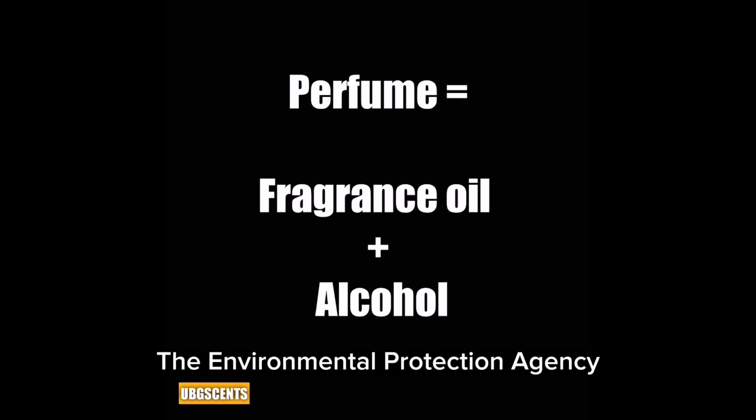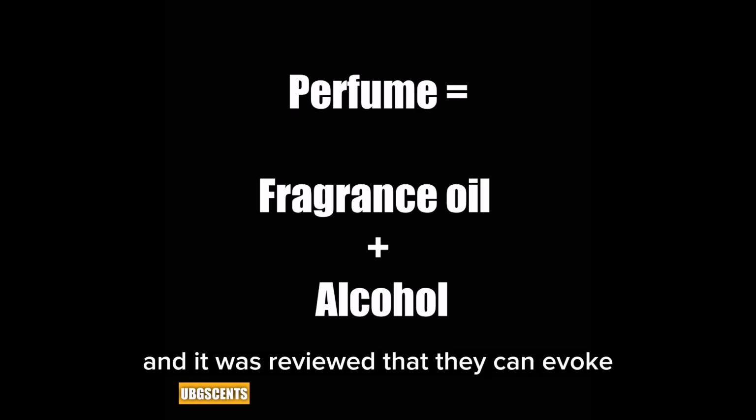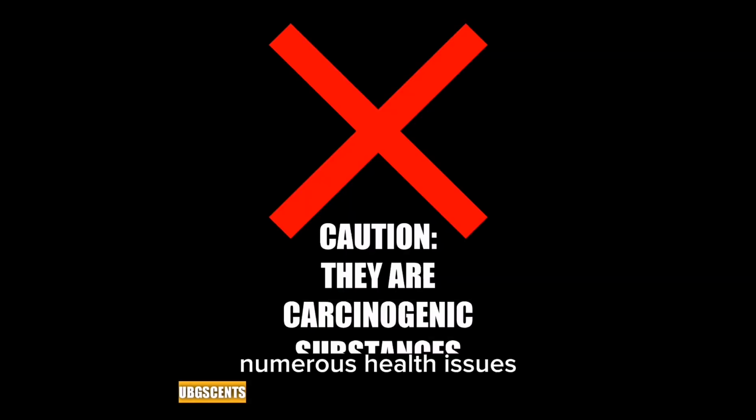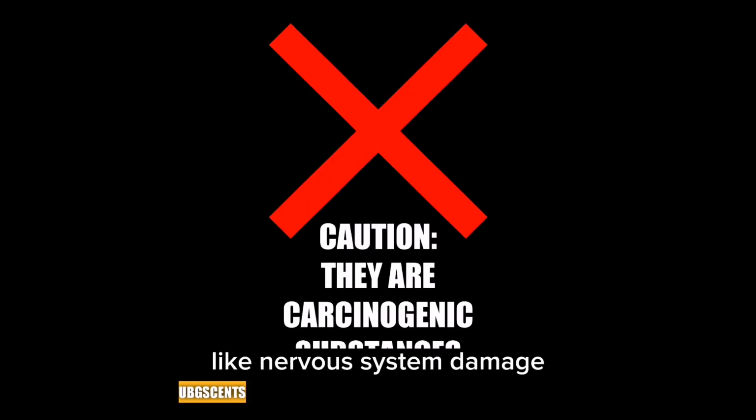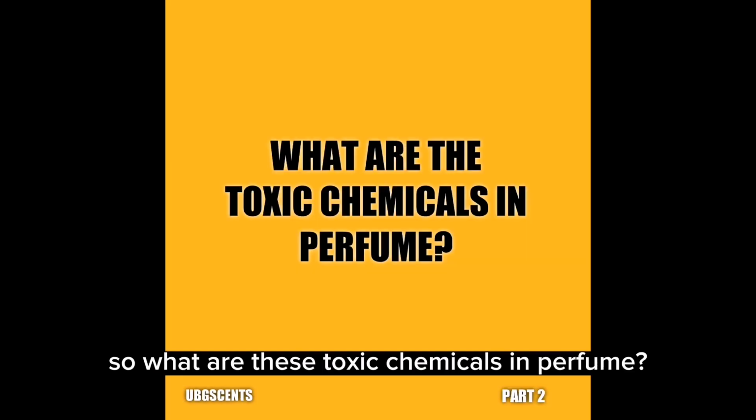The Environmental Protection Agency studied some of these chemicals, and it was revealed that they can evoke numerous health issues like nervous system damage, kidney damage, respiratory failure, and even cancer to the consumers. So, what are these toxic chemicals in perfume?